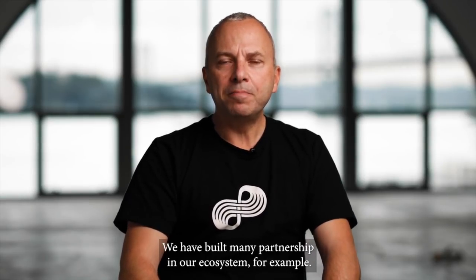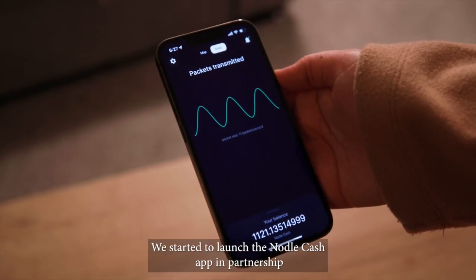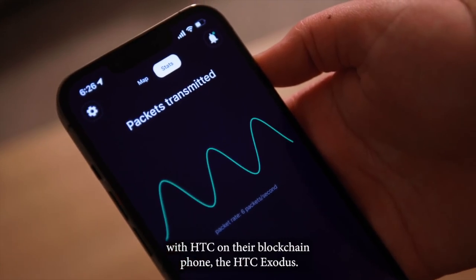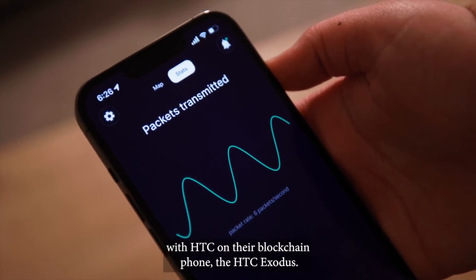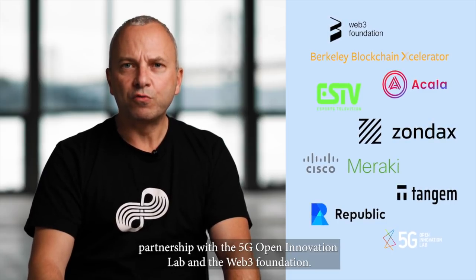We have built many partnerships in our ecosystem. For example, we started to launch the Nodle Cash App in partnership with HTC on their blockchain phone, the HTC Exodus. We also have partnership with companies like Cisco Meraki, Ledger, partnership with the 5G Open Innovation Lab or the Web3 Foundation.